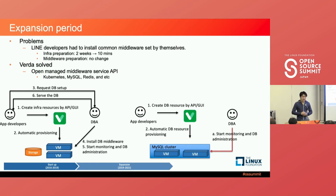So Verda opened managed middleware service APIs. Like we did in the virtual machine or storage IaaS layer, we applied the same solution to Verda. First, Verda opened the managed middleware service API, and then from the app developer's point of view, they can create database resources or Kubernetes resources, these kinds of middleware resources, from the API and GUI. And Verda automatically sets up the database resources and also any infra resources used as underlay resources. And from the DBA team's perspective, they only start with monitoring and DB administration tasks individually.